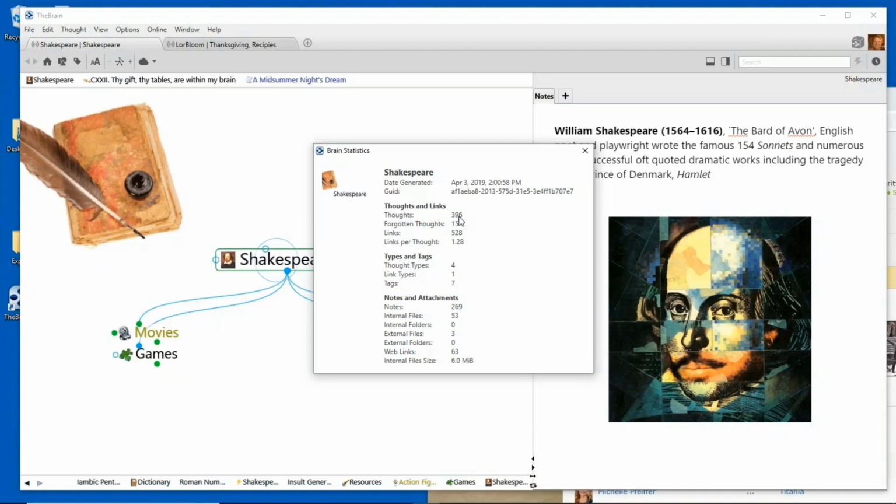it is, 396 thoughts, 15 forgotten thoughts. So I forgot a thought but haven't deleted it yet. There are 528 links. So I'm averaging 1.28 links per thought. Not necessarily critical information to know, but sometimes it's kind of fun. People like to know what their link to thought ratio may be.